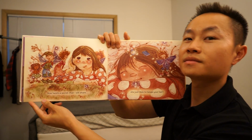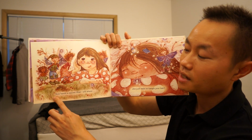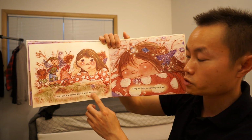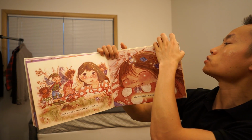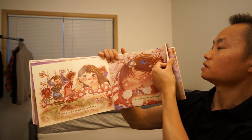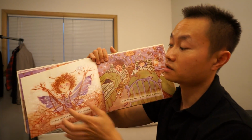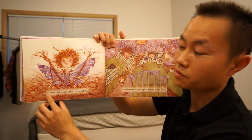That's right. If you've been paying attention, this is a hair knot fairy. Now here's a secret that I will share. She just likes to tangle your hair. So she means no harm. She just wants to do your hair for you. It's better than going to the salon, and it's free. So sounds like a pretty good fairy to me.